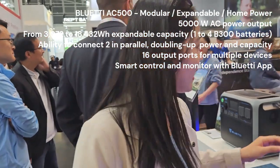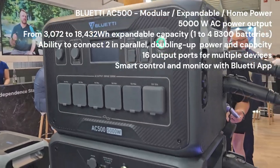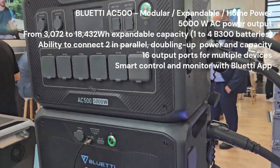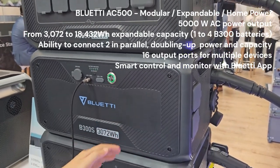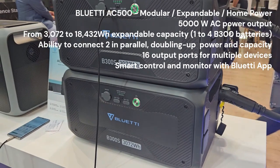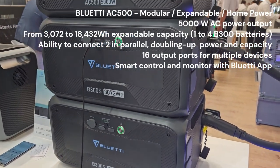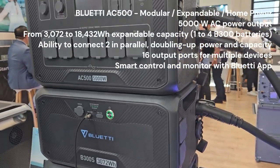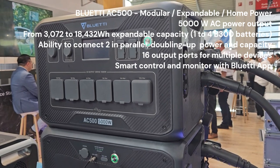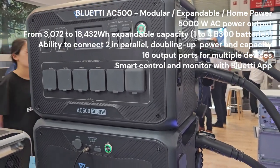This product is called AC500. It means this is an inverter with 5 kilowatt and each battery is 3 kilowatt hour and it will be stackable almost up to 6 battery packs. Yeah. Wow. It's really nice to be connected into the PV power modules. And it can also be used for both outdoors and indoor residential or camping.